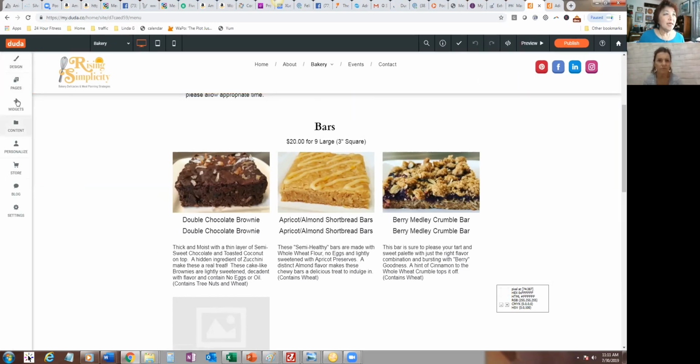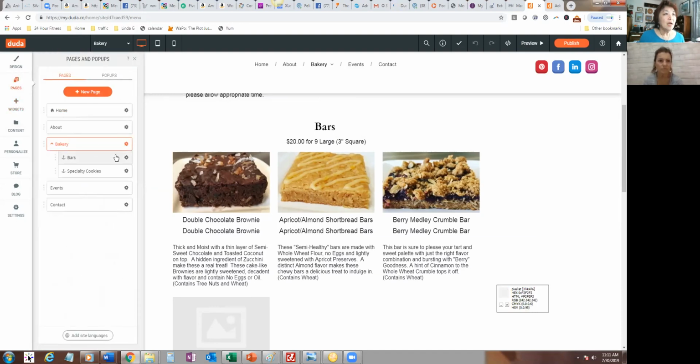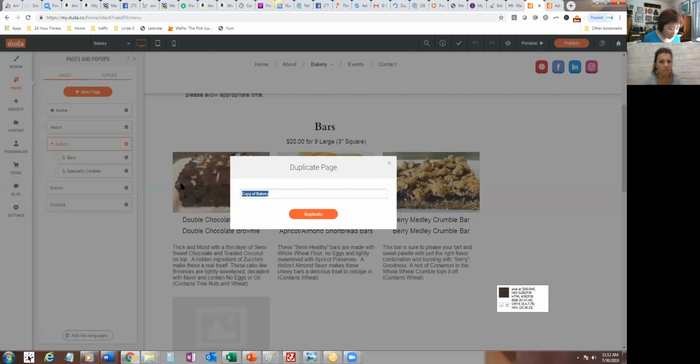So I'm going to take pages. I'm going to take the bakery page, which basically has bars and cookies on it. I'm going to hit this little gear, which is kind of like your control panel thing. And I'm going to duplicate that page. So remember how we copied that row? Now I'm going to copy a page. Duplicate the page. I'm going to call this specialty cookies.